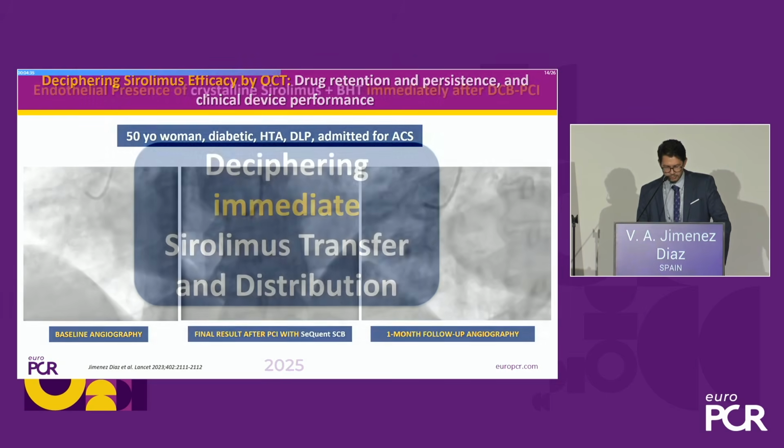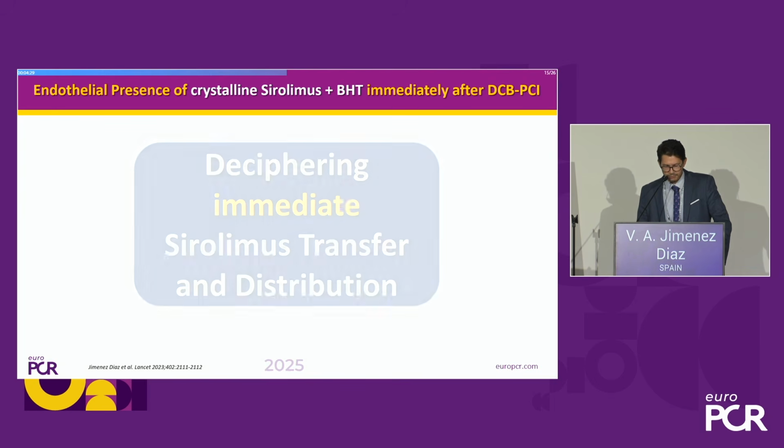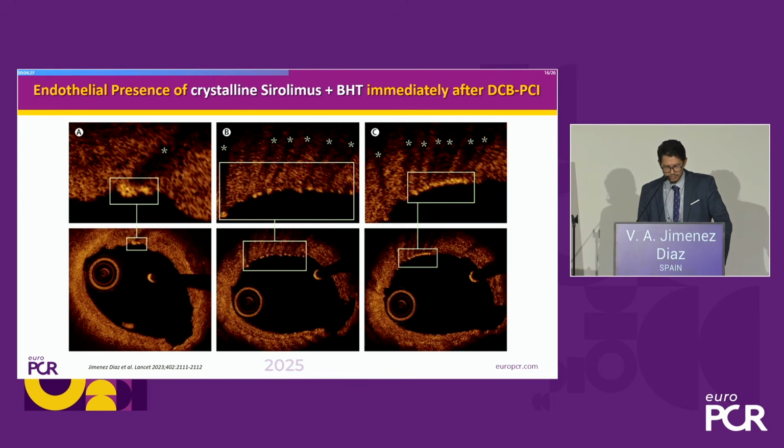But if we go further, we'll try to analyze the immediate sirolimus transfer and distribution, just immediately after PCI. You can see these drug particles spread all over the vessel wall, in the segment that you treated with your DCB. These particles are drug components, of different sizes and different shapes. They also transmit shadowing like stent struts behind the particles, so you can assess that you are delivering the drug in the vessel wall.